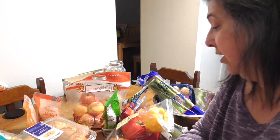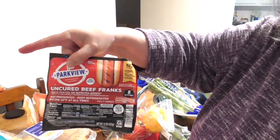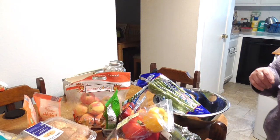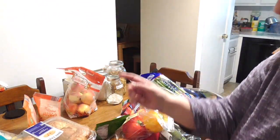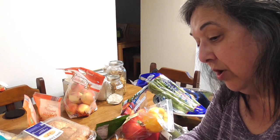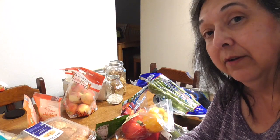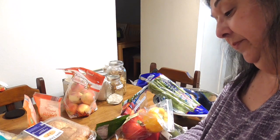Uncured beef frank, he was asking for hot dogs, so I got him some hot dogs. And here's the Parkview beef franks. And then we've got the Glory apples. I'm going to be making an apple cobbler with these. And with the skins, I'm probably going to be making jelly, because I've already got so much homemade citrus cleaner, because you can make a cleaner with your apple skins, but I'm not going to do that. I'm just going to do the apple jelly. We don't have any apple jelly.